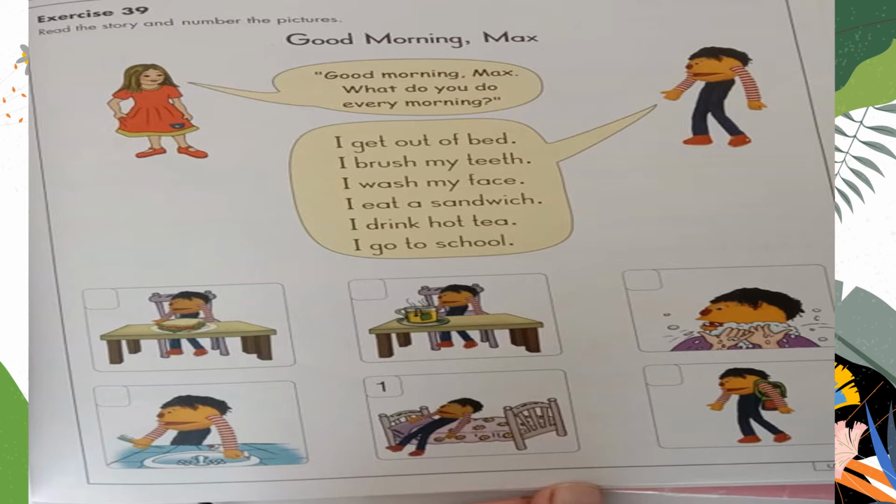In the picture, you will put a number one, I get out of bed. Okay, that is Max. Number two, I brush my teeth. Every morning, don't forget to brush your teeth. Every time you wake up in the morning, brush your teeth.